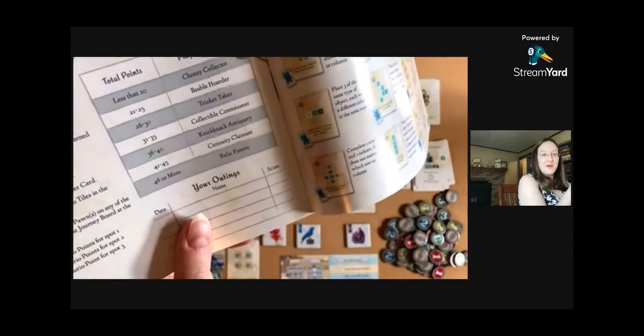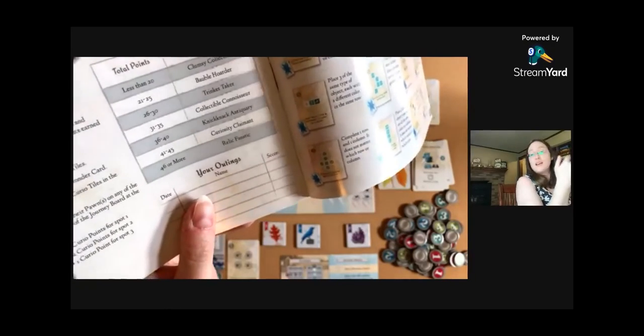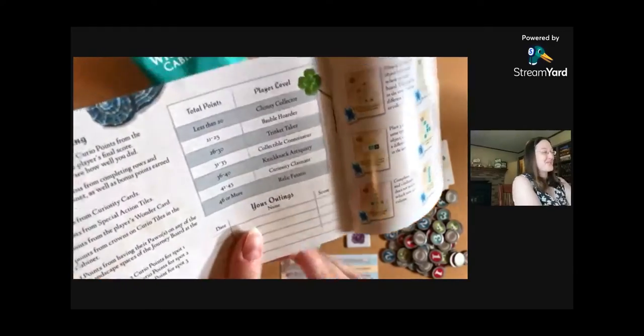Right at the top, almost a knickknack antiquary, a word I can't pronounce at this time in my life. Maybe it's good that I stayed a collectible connoisseur.